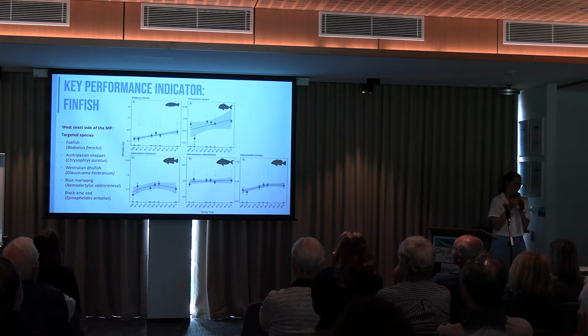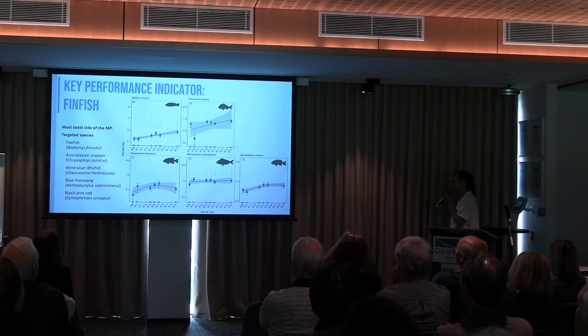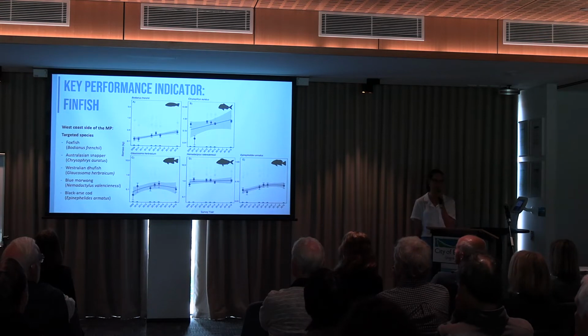So this is the kind of data we get. I tried to think, what is the most relevant part of this fish data that you might be interested in? So I pulled out the target species that everyone likes to eat.